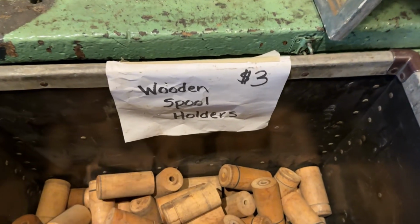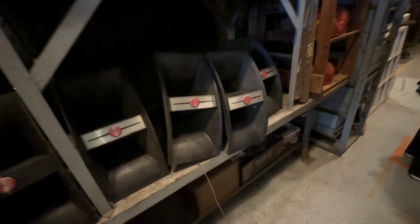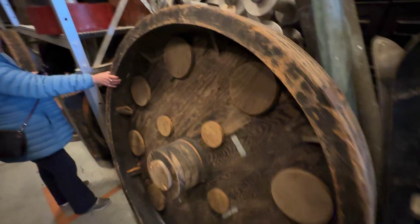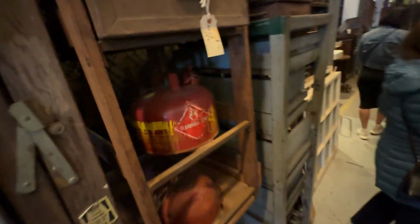And they even have wooden spool holders. They have a whole bin of these for $3. And that's not bad at all. Got some speakers. What's this? Looks like a big wheel of some sort. You got skis. I mean, you got everything here. Unbelievable. Gas cans.